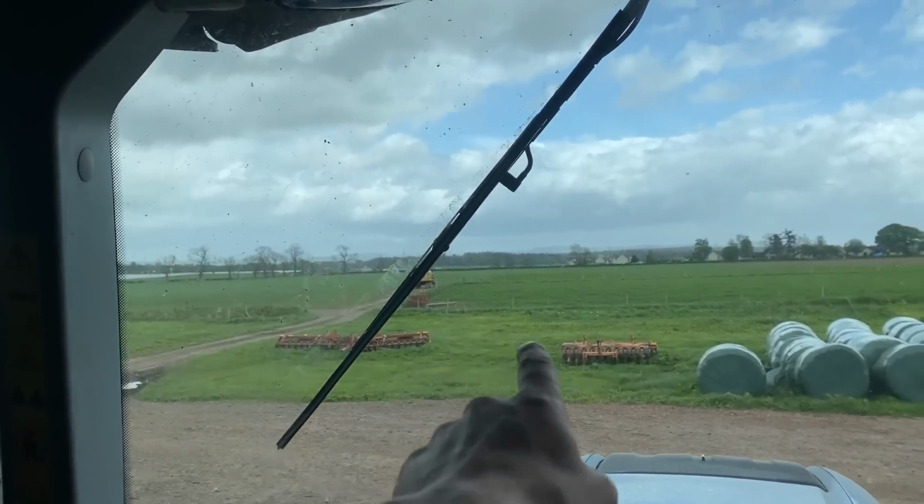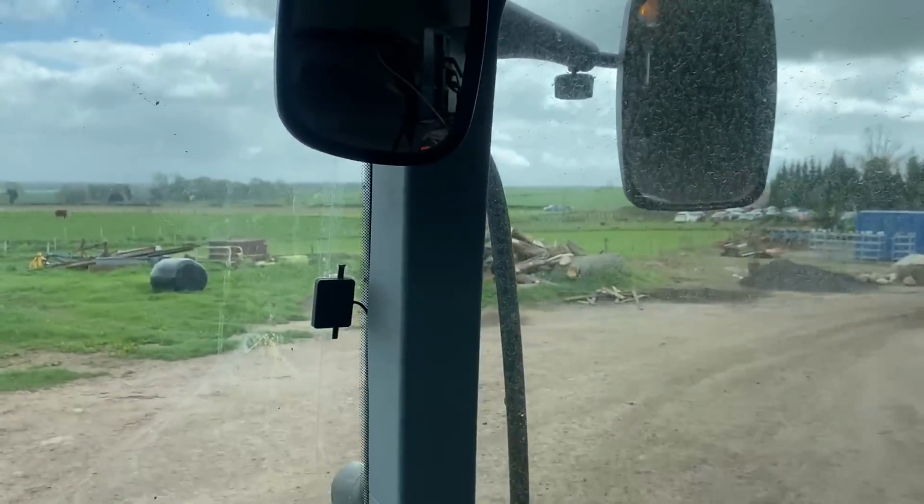Job done. Done with that. There goes the digger, heading up there to where the new car park's going to be. I guess that means it's lunchtime.